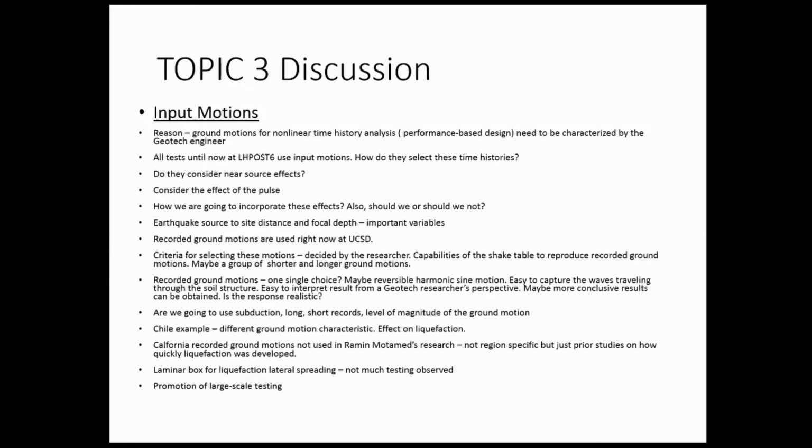Are they considering near source effects? For example, in near source effects, there are certain characteristics, for example, the pulses. The presence or not of these pulses will affect the response of a model sitting on these facilities. So this is something that I think needs more discussion and also needs to be investigated, how this aspect of testing is addressed depending upon, of course, the testing that is being done.